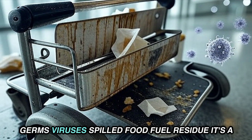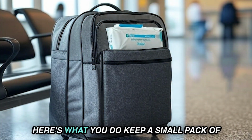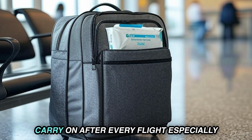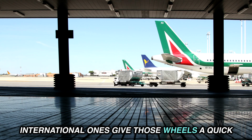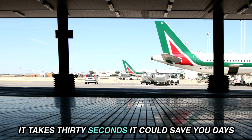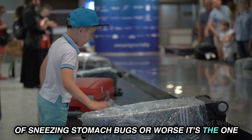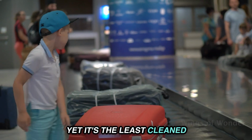Germs, viruses, spilled food, fuel residue. It's a rolling petri dish. Here's what you do. Keep a small pack of disinfectant wipes in an outer pocket of your carry-on. After every flight, especially international ones, give those wheels a quick wipe down before putting your bag in the trunk of your car or crossing your front door. It takes 30 seconds. It could save you days of sneezing, stomach bugs, or worse. It's the one part of your luggage that touches everything, yet it's the least cleaned.